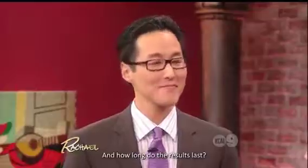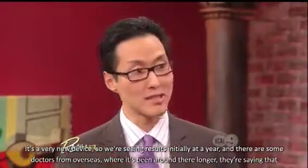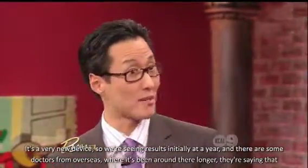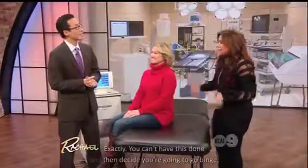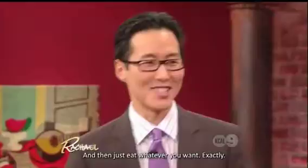And how long do the results last? It's a very new device, so we're seeing results initially at a year, and there are some doctors from overseas where it's been around longer. They're saying that they're seeing results 4 or 5 years later. Wow. Yeah, I mean, given that you're not sitting around eating Ben and Jerry's all night, you know. Exactly. You can't have this done and then decide you're going to go binging. Eat whatever you want. Exactly. It doesn't work that way.